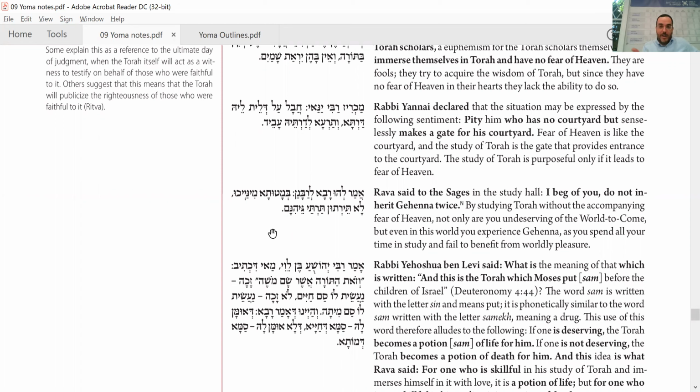Rabba would tell the other sages, the students, he said, please don't get Gehinnam twice. What do you mean Gehinnam twice? If you have no Yirat Shamayim, you're not going to Olam Haba. And you're going to spend all your day studying, toiling in Torah, and not having any materialism, any benefit in this world. So you're going to experience Gehinnam in this world, and you're not going to get anything in the next world.